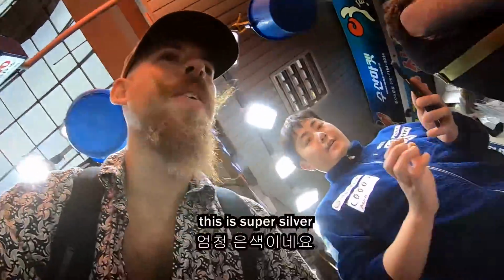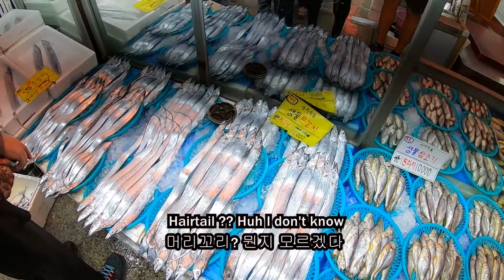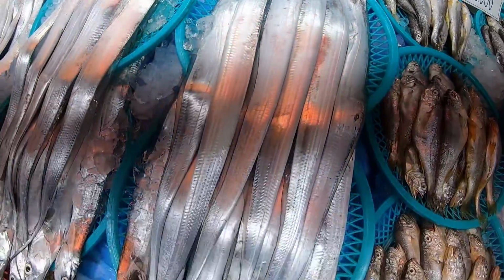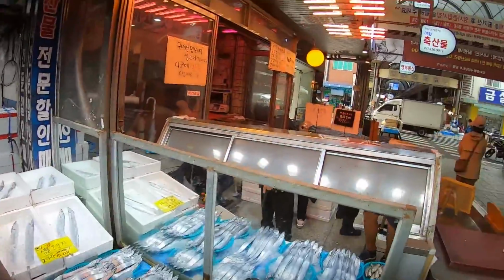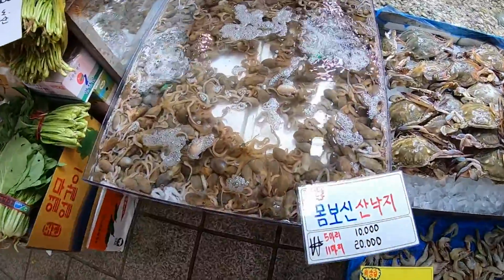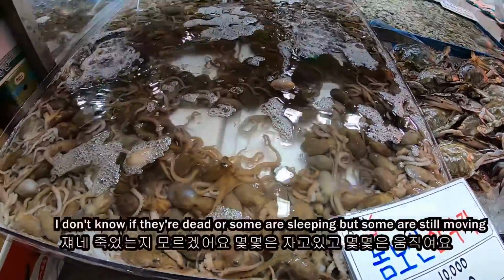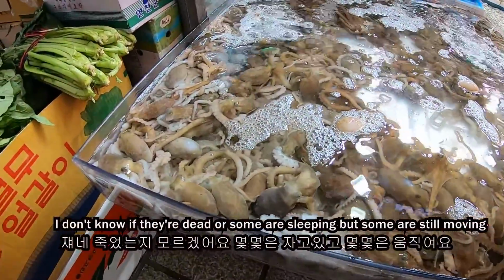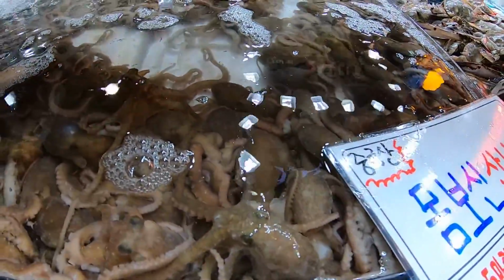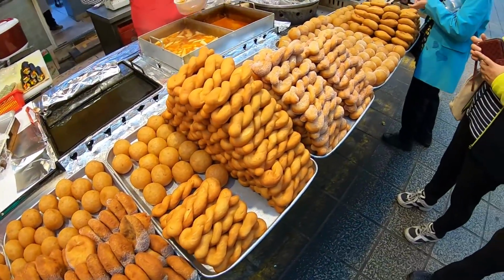There's this super silver, what's it called? Hair tail. Hair tail, huh. What's this? It's sanachi, this is octopus. I don't know if they're dead or some are sleeping, but there's some still moving. Look at this guy.